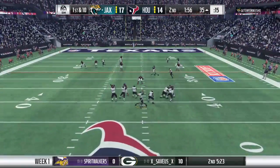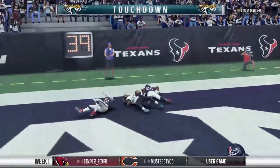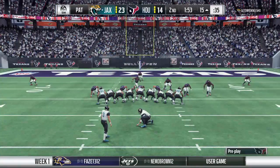So after the INT, it's Bortles. He's going to go for a big one, and that is caught. Touchdown, Jacksonville. But what a quick turnaround there. They get the football. Next play, boom, touchdown.